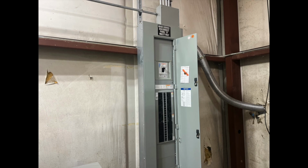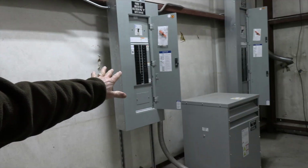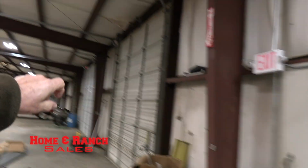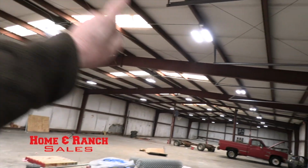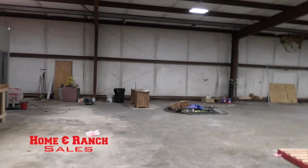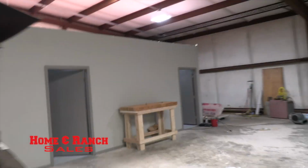You've got all the power you'll ever need for any kind of manufacturing, welding, a mechanical building. You can see it's all professionally done, run over, all new LED lights plumbed to the end. And let's walk over here. I want to show you on each one of these columns what they've done.